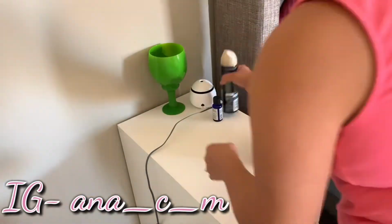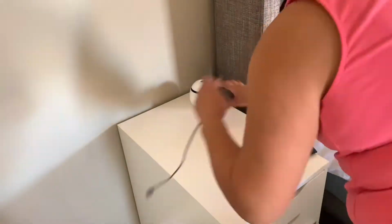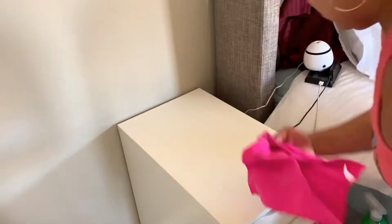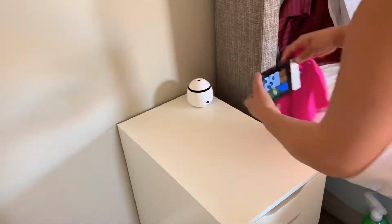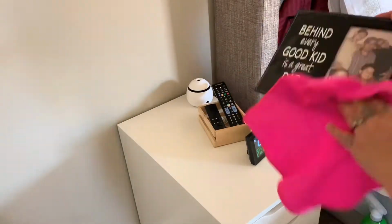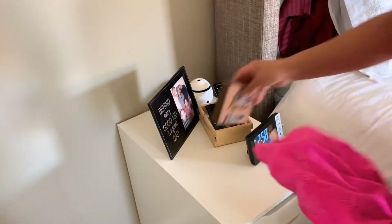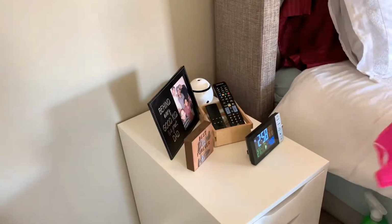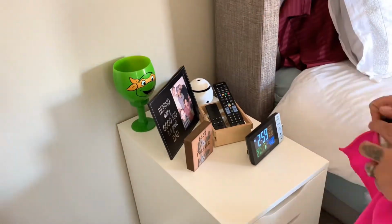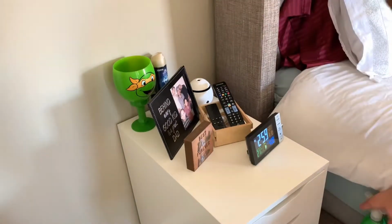To clean out the nightstands, I will be using the Method product, the bamboo scent. I love that scent. It's one of the ones that I like, and I've been doing really bad because I've been buying new products just to test them out. I guess it's not that bad because you end up with a lot of products, but then I end up with a little bit of everything, and by the time I need new products, they're all about the same.